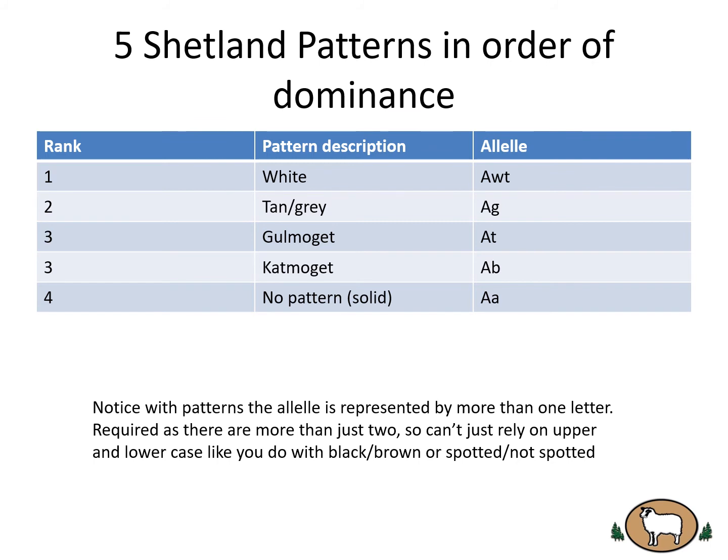So one thing you notice with patterns, the allele is represented by more than just one letter. In the color and the spotting, we had one letter for each allele, and because with patterns there are so many of them, they require more than one character. So just don't be confused by that. I had a hard time with that when we first started doing this.